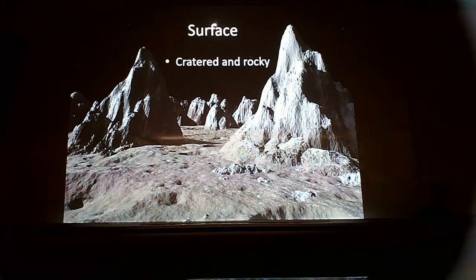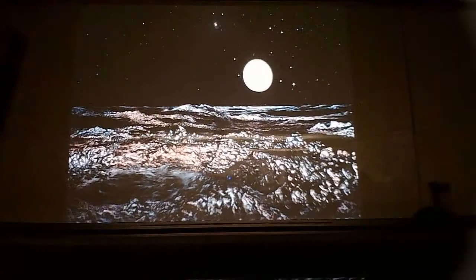A view of Jupiter from this distance would look something like this. So it's still very prominent in the sky, really cool view, but it's not going to take up a large portion of your sky like the other moons.